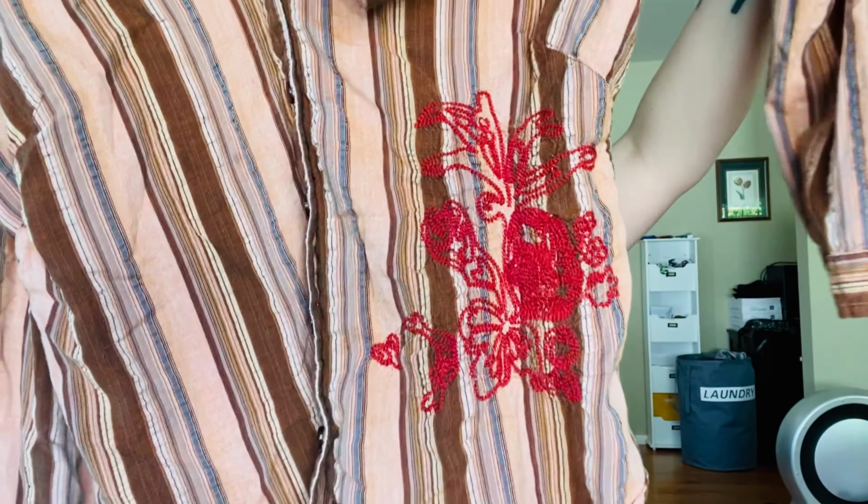I will link it. Next is the brand Isabella Bird. I was hoping this is Johnny Was when I saw it. It gives me Johnny Was vibes. There's the tag. It's just very boho, and it has some floral embroidery. I just thought of Johnny Was when I saw this. So I got it for like $1. I haven't even looked it up, to be honest. So I need to list all these things still. I don't have exactly what I'm gonna list them for.